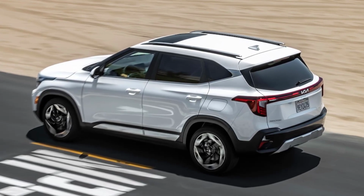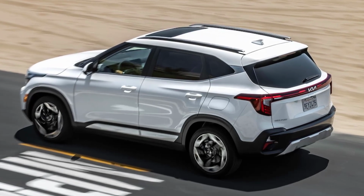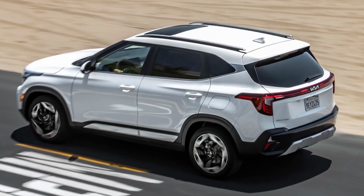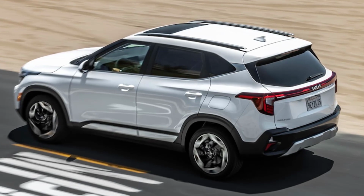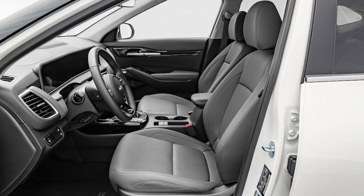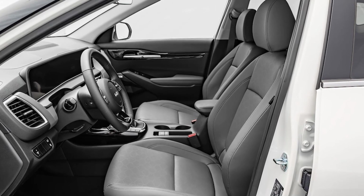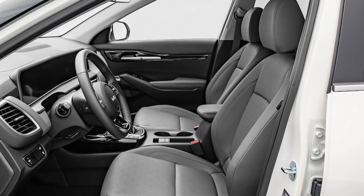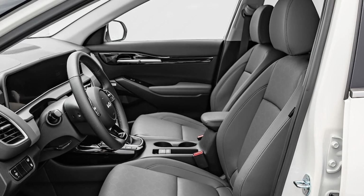The Seltos remains an agreeable daily driver, with much owed to the versatile, user-friendly interior. This SX model's new dashboard, which encloses two 10.3-inch digital displays, looks impressive and boasts some of the largest digital real estate among subcompact SUVs. More than just looking good, Kia's infotainment interface is easy to navigate, too. The shelf below the touchscreen serves as an ergonomic place to steady a hand while tapping.